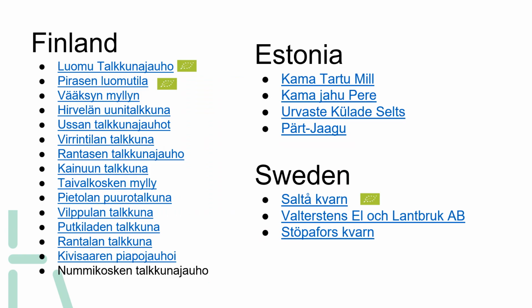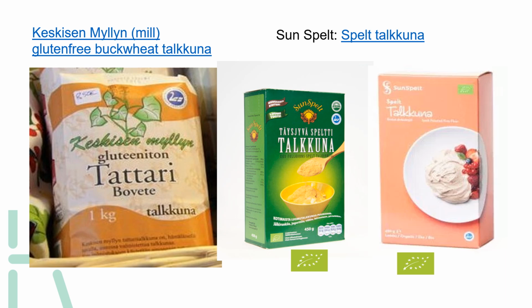Here is just a list of different mills and companies that are producing this Talkkuna in Finland, Estonia and Sweden, and some of these links may not be functioning anymore, so they may not be producing it anymore. You can see that we had two that were doing organic also in Finland, and one organic product used to be in Sweden at least. In Finland, there has also been one gluten-free buckwheat Talkkuna possible to buy, and also different spelt flour Talkkunas.